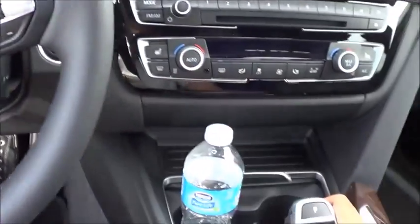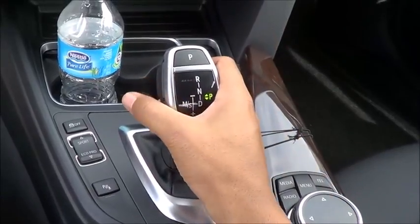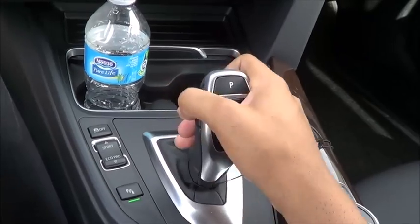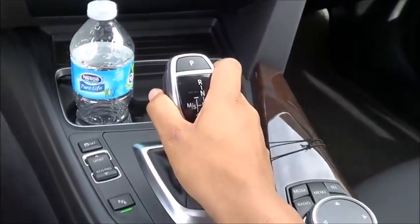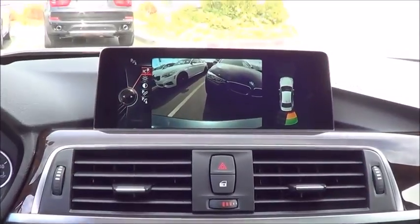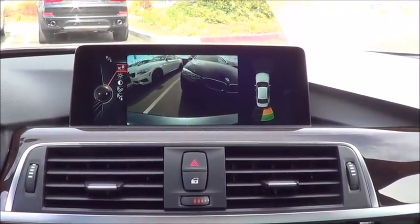Now coming to your transmission, you have an 8-speed automatic, and in typical BMW fashion, you press the unlock button and then you go up for reverse, down for drive, and then you also do have manual shiftability via the paddle shifters. Putting the vehicle into reverse, that displays your rear view camera, of course, and then you also do have rear parking sensors. As you can hear, it's beeping right now.